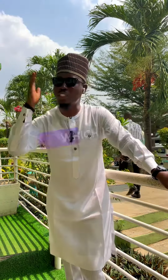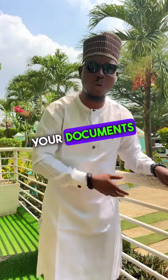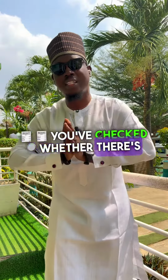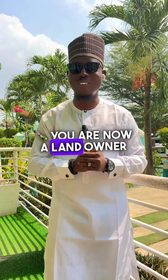The fifth step, which is your favorite step, closing the deal. So after going through all your documents, reviewing your documents, you've checked your payments, you've checked whether there's an existing encumbrance or not, now it's time to close that deal. Congratulations, you are now a landowner in Nigeria.